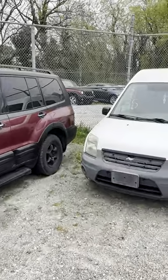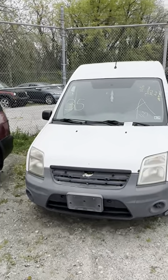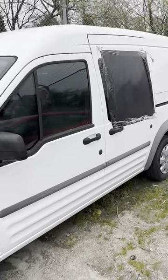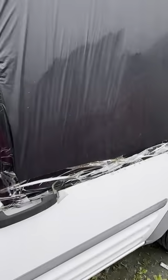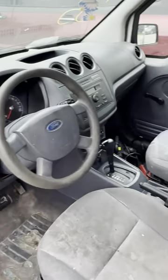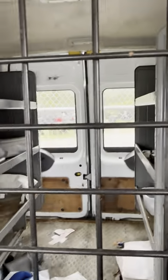All right, next up, lot number 35 is a 2010 Ford Transit. No key on the Transit. I guess the window's probably broken there. A shot of your interior. Got a nice tall headspace. Looks like maybe a jump pack down there. Well, you got the cage in the back, as well as some work shelves. Nice. All right, that is the Transit.